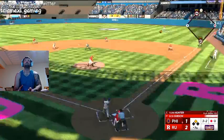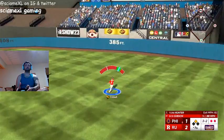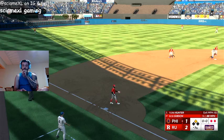In the air, out towards right center. Trout settles under it. Drops into the glove. Runner tags up for third, but just bluffing there. Hangs on at second with two away now.